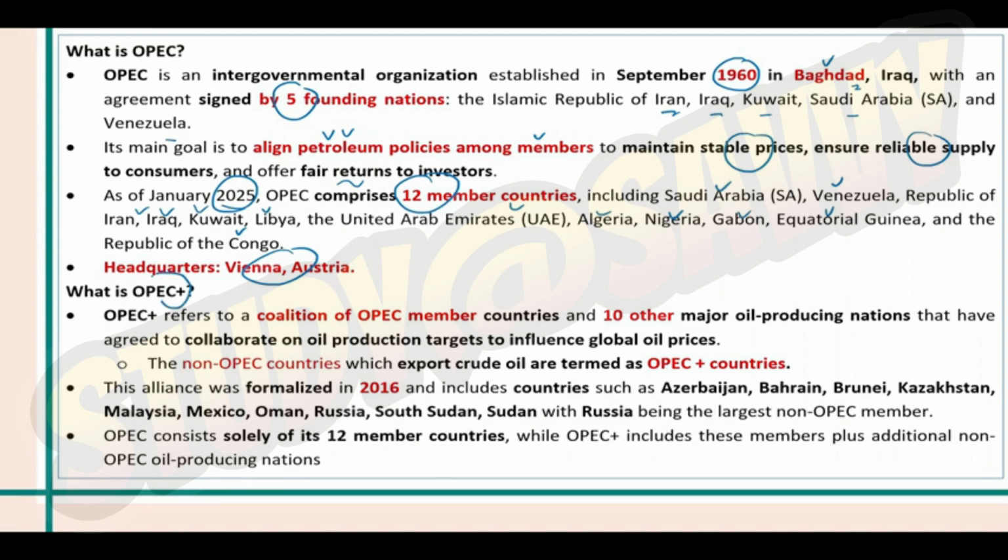where the agreement was done between these 5 founding nations. When we talk about OPEC Plus, OPEC Plus is an organization of the OPEC member countries plus 10 other major oil producing nations. So OPEC Plus is a grouping of 22 member countries. Now these non-OPEC countries are exporting the crude oil, which is termed as OPEC Plus. Now this alliance was formalized in the year 2016. And the countries are Azerbaijan, Bahrain, Brunei, Kazakhstan, Malaysia, Mexico, Oman, Russia, South Sudan, and Sudan. So these are the 10 major oil producing nations which come under OPEC Plus.